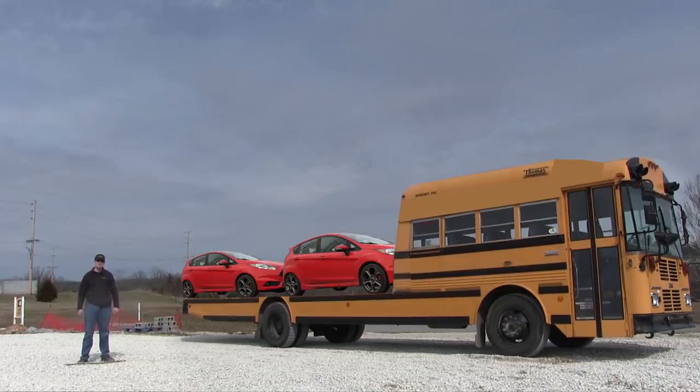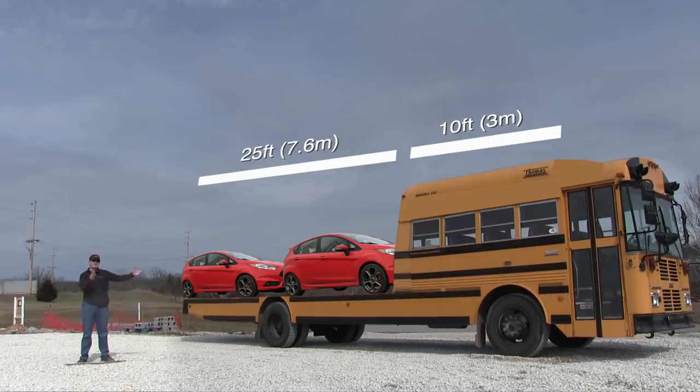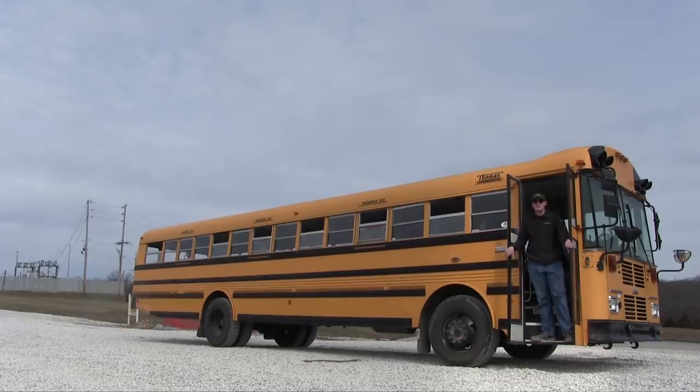Although this is bound to change, the lengths I have planned for these sections are 25 feet for the open deck car hauler section, 10 feet for the living quarters, and the remaining 5 feet of the bus is the driver's station, engine hump, and staircase area. So that's the plan. I also have plans for the RV portion of the bus.